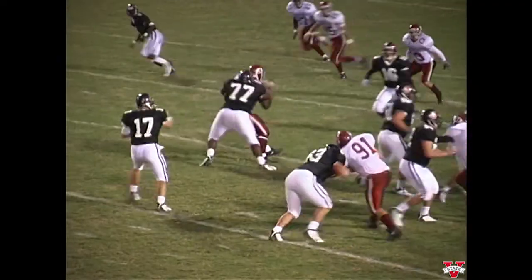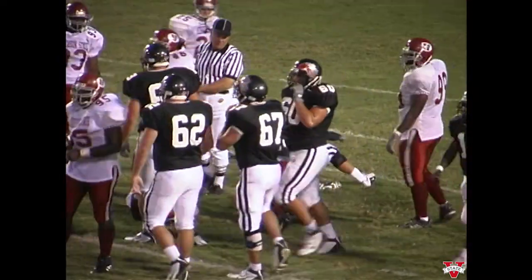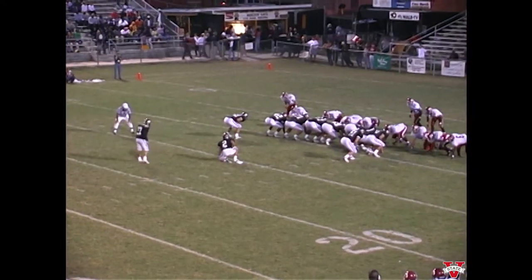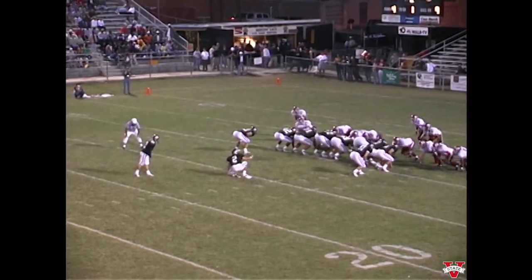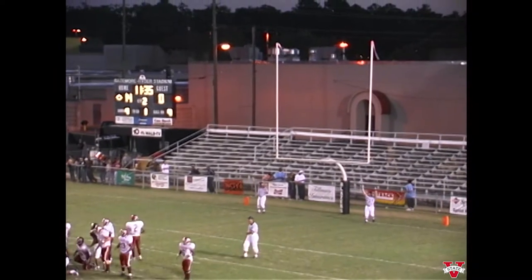Bonner takes the snap, throws it over the middle, incomplete to Dennis. Get hit. And we're going to have to call time. And now we're set. Reba Thea is going to attempt a 35-yard field goal. Michael Greer waiting for the snap. There, holds there. The kick's up. The kick is good.